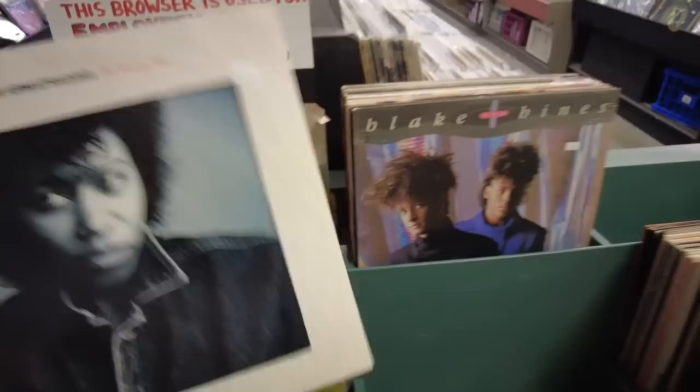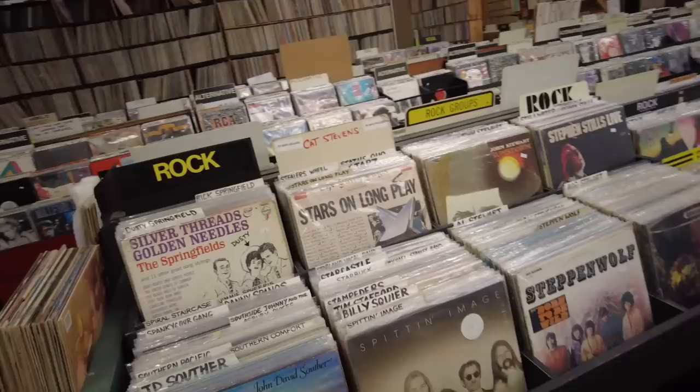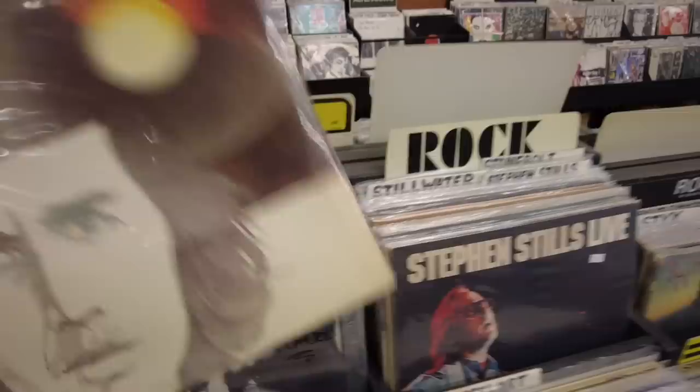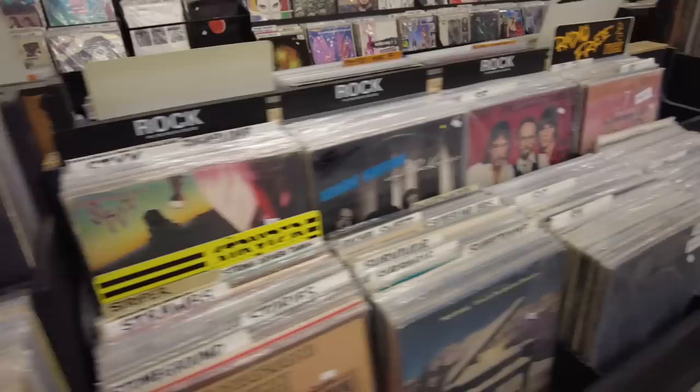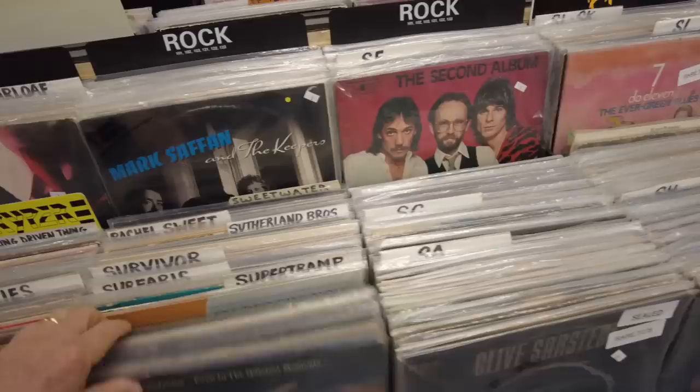I wanted to see the Joan Armatrading record. And then they kept walking through the pop and rock section. The Springfields, Stephen Stills Live, John Stewart. I got to know John Stewart. He was in the Kingston Trio. He wrote a song for the Monkees. Must have made a lot of money on that Monkees song. Was it Pleasant Valley Sunday? I forgot which one it was. One version of that record has the hit Louie Louie on it, and the other one doesn't.